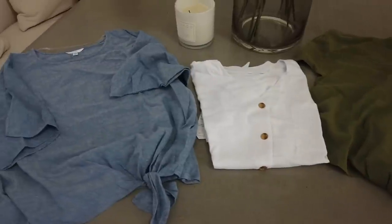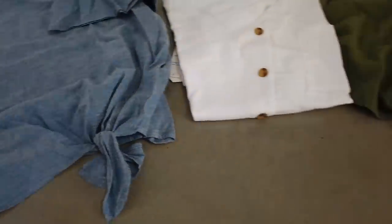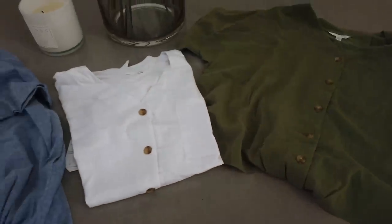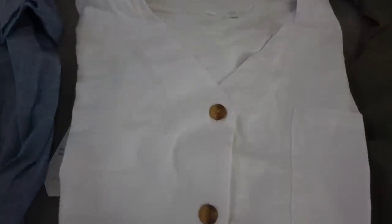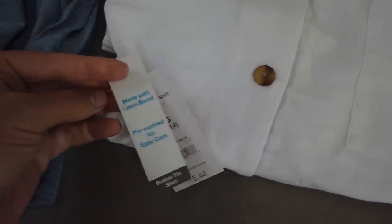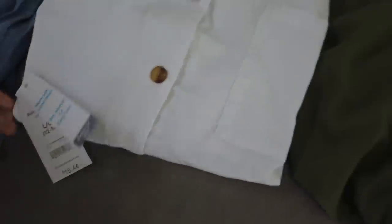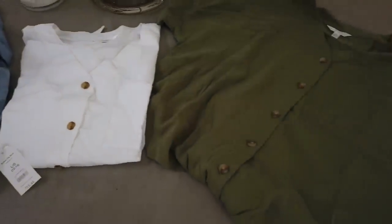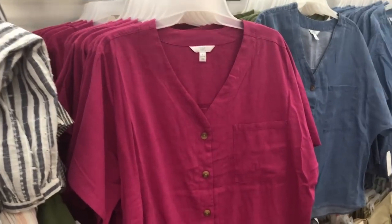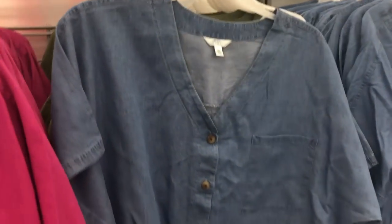These are like a somewhat linen blend top. It has this cute little tie at the bottom. Both of them do. I loved the one with the V and the buttons. $15.44. Honestly, I didn't know what size to grab, so I grabbed a medium and a large. Pre-washed for easy care. Oh, also, they come in all different colors. I do think the green with the buttons and the white with the buttons look most high-end.